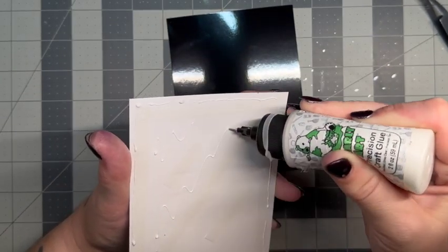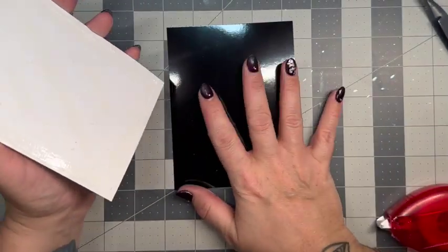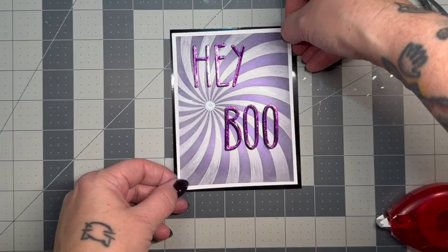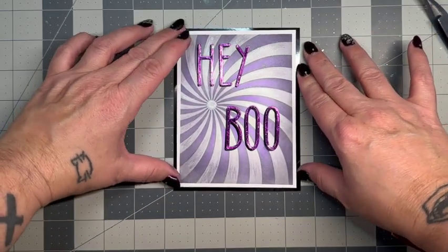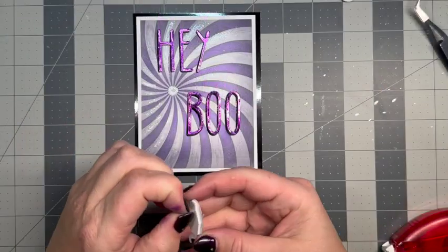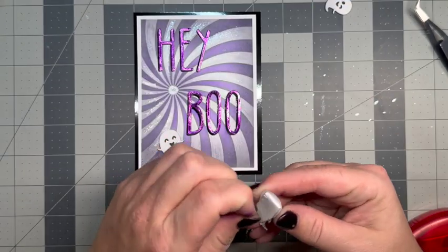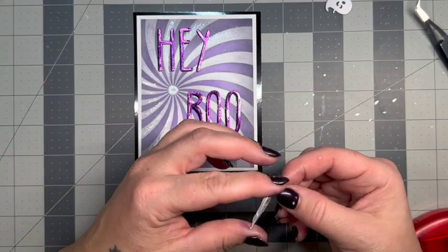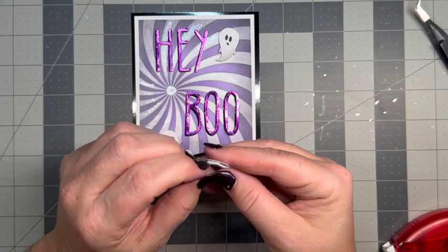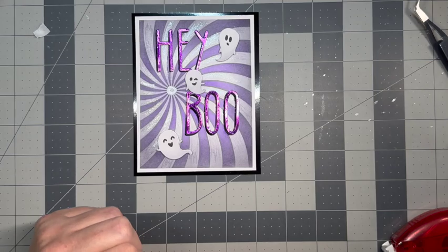I know this was the last of the bottle that I had from when I bought the refill for it, so maybe it's a little chunky, I don't know. So here we're just going to line this up to some of that black vinyl cardstock that Jamie sent me. And then we're going to go ahead and put the ghosties down. Now I've already gone ahead off camera and put in some of that double-sided foam tape just to give them a little bit of dimension.